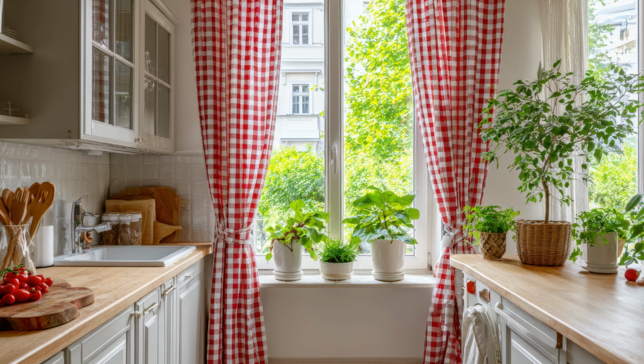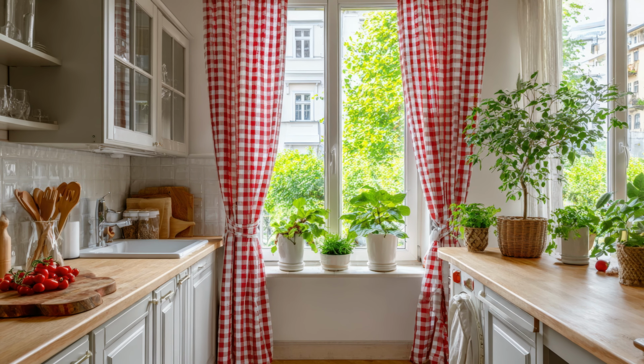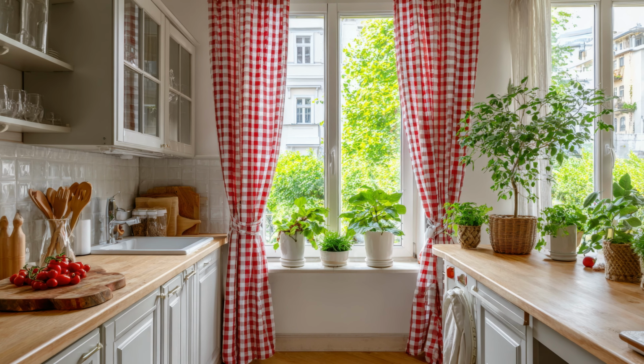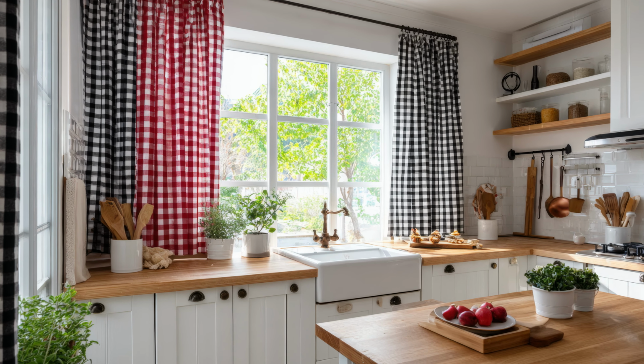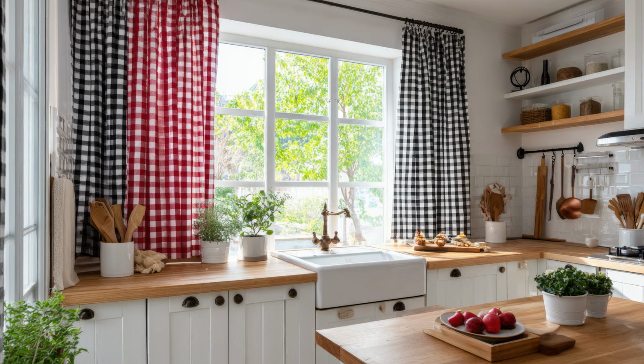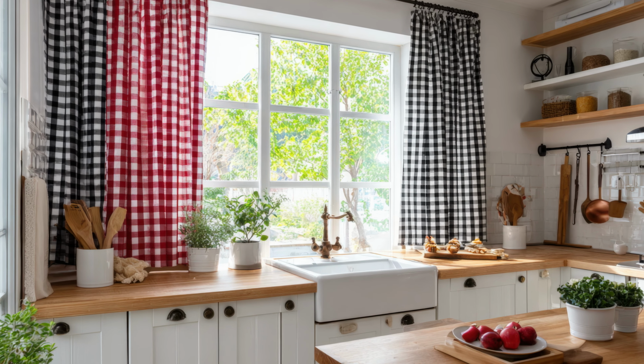What makes this look so appealing is how naturally it fits into daily life, turning coffee moments, family meals, and quiet morning routines into little scenes worth savoring. The pattern feels friendly and familiar, and when paired with light wood, white dishes, and soft daylight, it creates a kitchen that feels both useful and lovely.